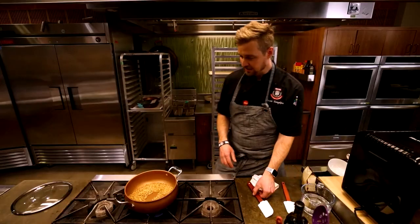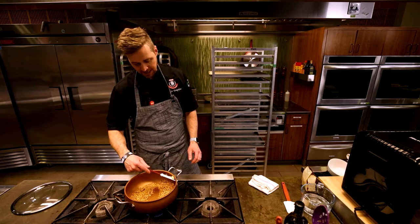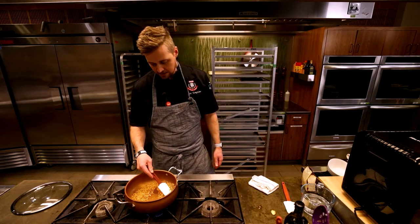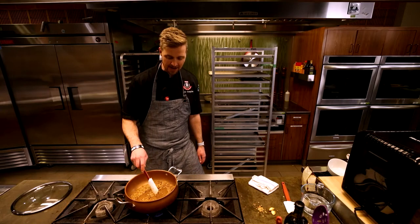I'm going to add my water. Now that I'm doing this, you can see I'm getting some real good toasting on this. You don't really want the farro to change color per se. It's not really going to get toasted. You're looking more for the nose of it, so it's the smell of it. I smell some toasting, maybe a little bit of burning. That's okay. I'm going to add my water in here.